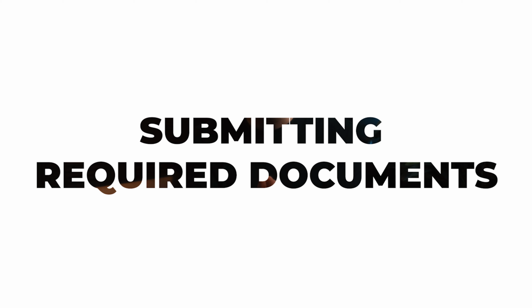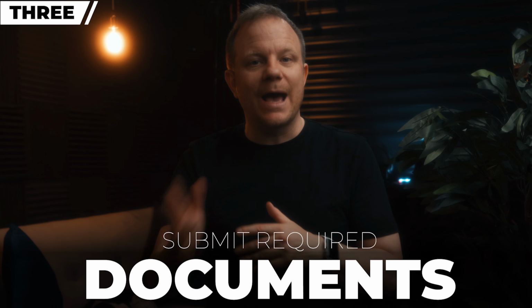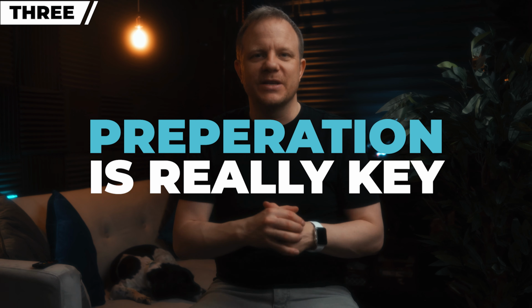Step 3. Once you've submitted your mortgage application, whether it's going direct to a bank or via a mortgage broker, it is really important that you submit all of the documents that are required from the outset, and you supply any other requested documents quickly and answer any questions quickly during the mortgage application. Some lenders have a period where if questions are not answered or documents are not provided within a certain amount of time, their system may kick the application out and you would have to resubmit everything again. So preparation is really key.